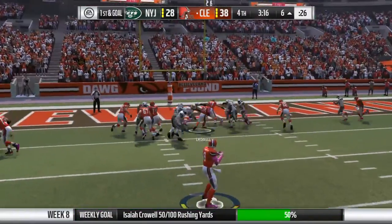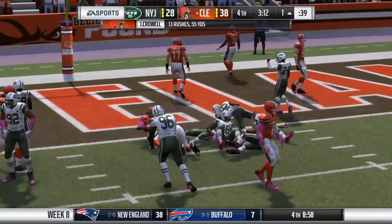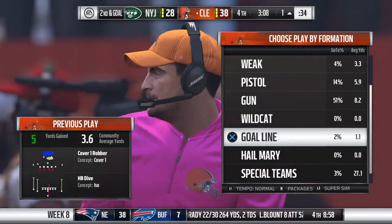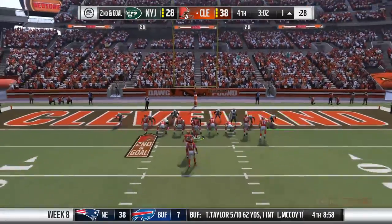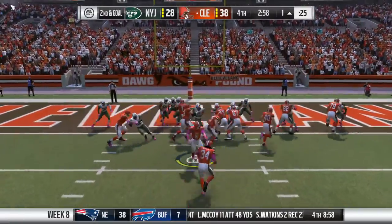And here we go on 1st and goal. Now it's Crowell. And he's going to press this one forward as they stop him right around the 1. The 4th quarter here, they've got the lead. They want to keep it on the ground. That's what they're doing. Smart football. Keep the clock grinding. Keep it going.